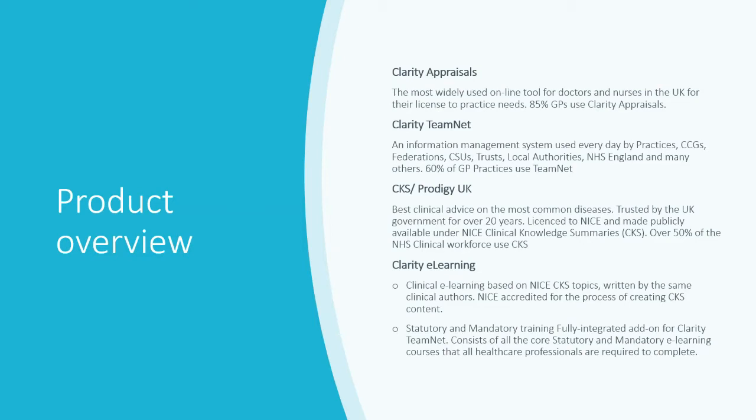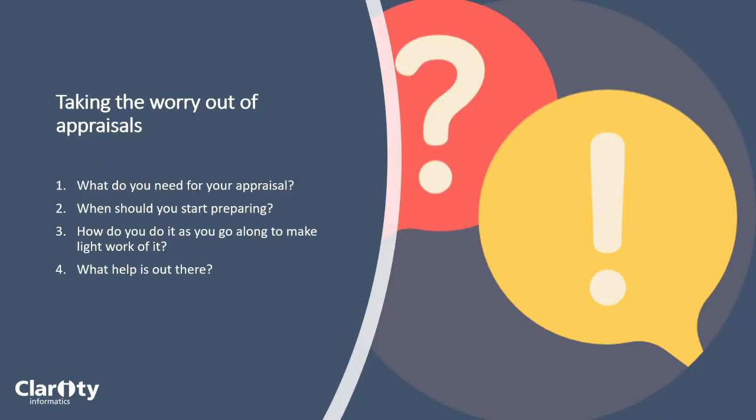So they're the things we do, but these are the things that we're going to focus on today around taking the worry out of appraisals, when that's something that you need to be doing on an annual basis. We're going to talk about what you need for your appraisal, when you should stop preparing, how you do it as you go along to make light work of it, and what help is out there for you.